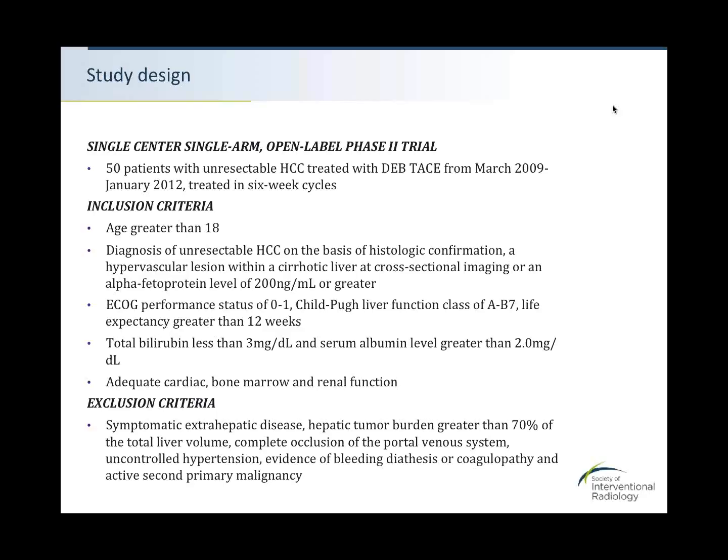And the way they monitored the TACE was during a hepatic angiography during the procedure. Inclusion criteria included adults greater than the age of 18, and you had to have a diagnosis of unresectable HCC based on histology or cross-sectional imaging that demonstrated a hypervascular lesion within the cirrhotic liver or an AFP level of greater than 200. Your ECOG performance status could only be 0 or 1.